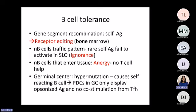So now say the B cell is produced, it has a BCR, but unfortunately it escaped receptor editing and it's a self-reacting B cell. That naive B cell is going to be released into circulation. But again, because it's a naive lymphocyte, it's going to follow a pattern in the traffic where it goes from one lymphoid organ to another. So the rare self-antigen is not going to come in contact with that naive B cell in the secondary lymphoid organs. That's the same phenomenon called tolerance by ignorance.